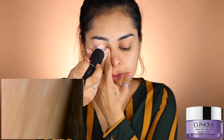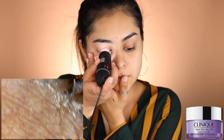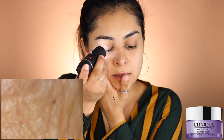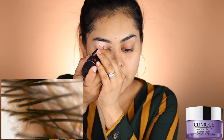So since this is the balm, I'm expecting to have done a better job to remove all the junk, all the gunk on my lashes. Nope, I still have some dang eyelash glue there. You see it? Oh my god. I have so much more stuff on this eye versus the other one. I would expect the opposite.